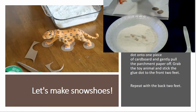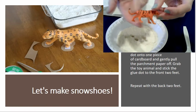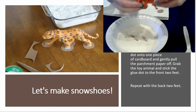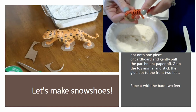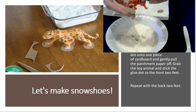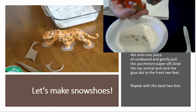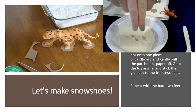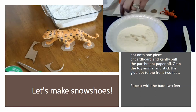Now, most of your animals, you'll notice mine has his feet in different spots, so you might not get your glue dot to touch both feet. But before you start using your glue dot, try to choose where on the cardboard you want the glue dot to touch the foot. Some of you might have animals where the feet are right next to each other, but mine are like this, right? So I have to choose which one my glue dot is going to stick to, okay?